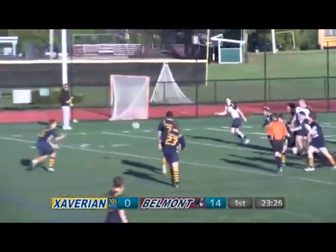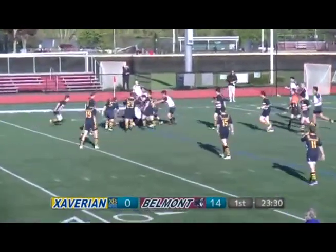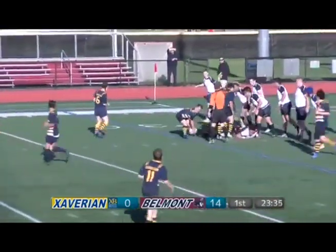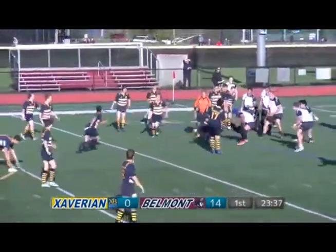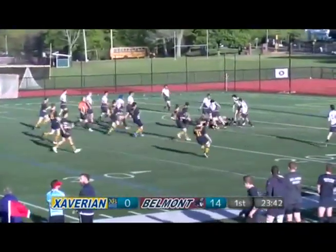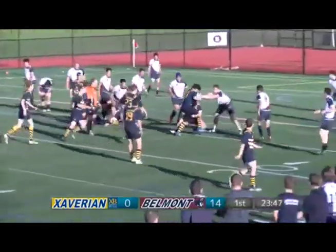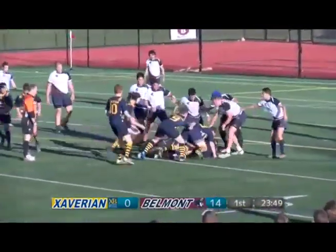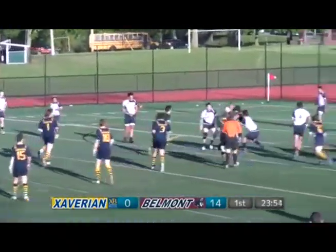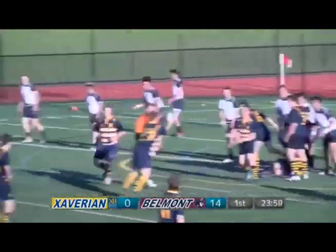A bit of a Zavarian recycling quickly, but mishandled. And Belmont up quickly to cover. Good line speed to get up there. Aiden Kump, who's run the ball strongly today, finds some territory. Again, Zavarian recycling quickly. Hard into contact. Spun out to the left. Belmont tackling well.